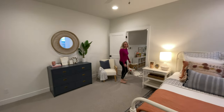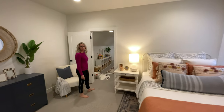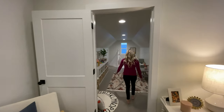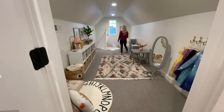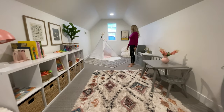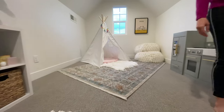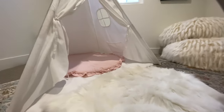This home is actually already sold, so it was sold at the point of drywall. Okay, this is already the cutest part of this home. This little loft area, perfect for the kids' playroom. Who's got the teepee? It's adorable. Cute little lookout window.